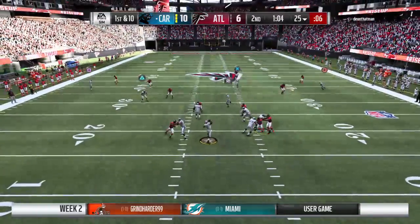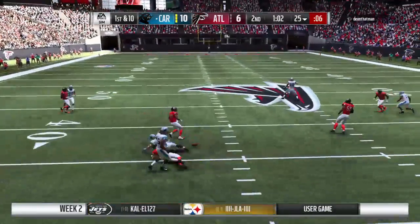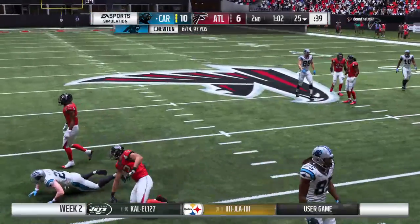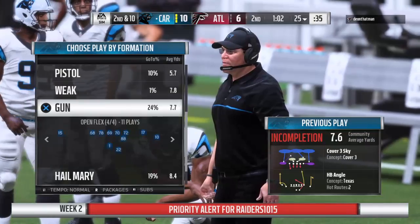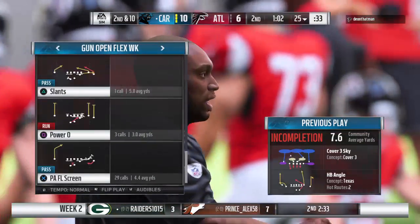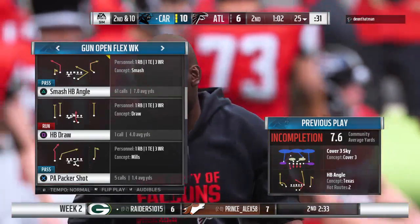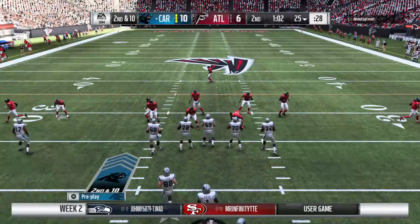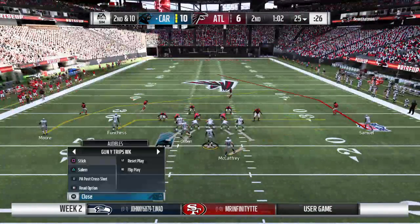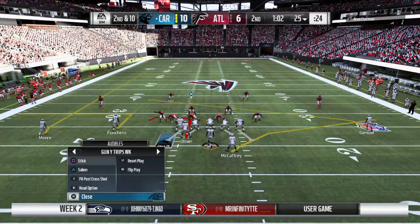On 1st down, Newton. He couldn't quite hold it. Got hit. Ball pops out, incomplete. The beauty of being able to play a zone defense when you can sit back and see the ball coming out of the quarterback's hands, guess what? Creates a lot of confusion, kind of a muddle in the middle of the field where you can go make a play on the football.